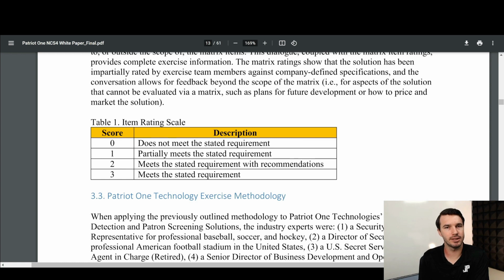In this case though, what it seems that Patriot One has done, and I mentioned this in my last video, is it looks like they're trying to get the test standards as close as possible to what their customers are going to be looking for, when we're talking about professional sports, casinos, live entertainment arenas, different things like that. They want NCS4 to test it to those standards so that they can then use this test, go show their customers, hey, we meet your standards. Our product is a great fit for your venue.